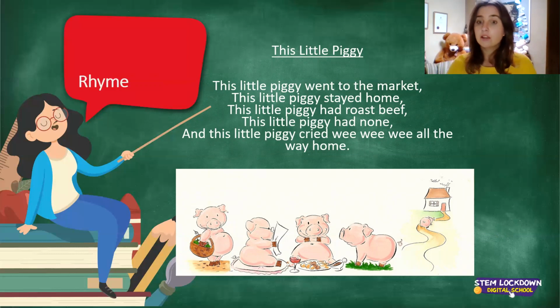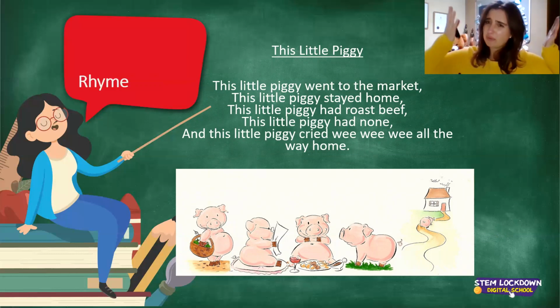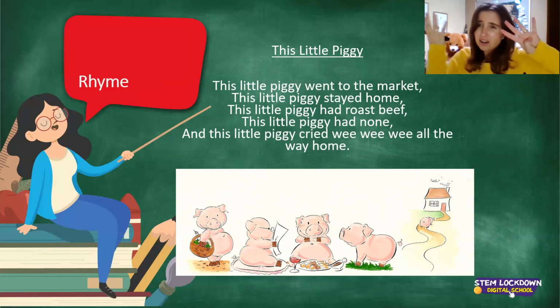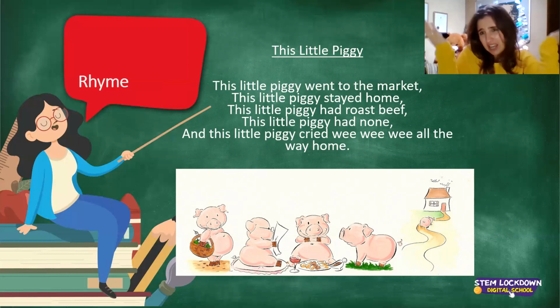Then that little piggy looks sort of like, what's happening to me? The fourth piggy says, I'm getting none. Huh? What's happened? What about me?